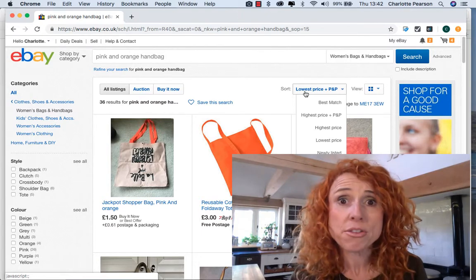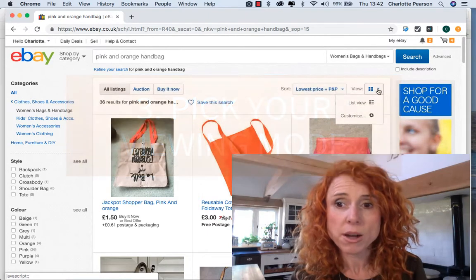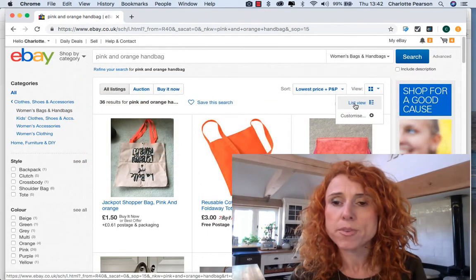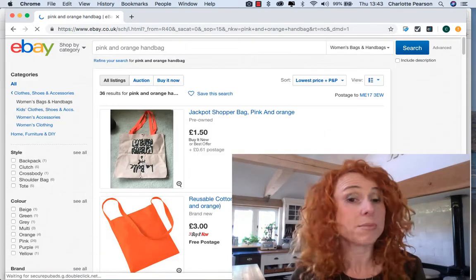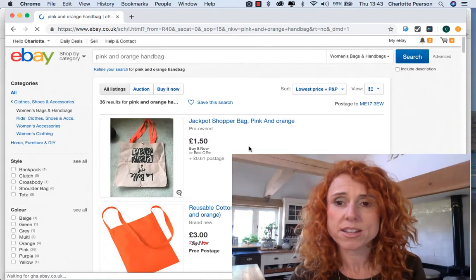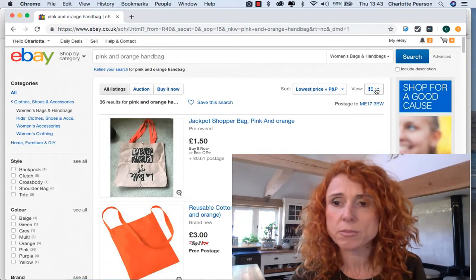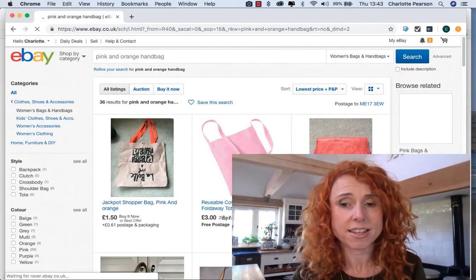Okay, number 3 on my list is to organize the listings by using this view button here. So you can organize them like this, or like this, which gives you all the detail to the right and the pictures to the left. I personally find this takes up a lot of space and does a lot of scrolling, so I prefer gallery view, which is like this.